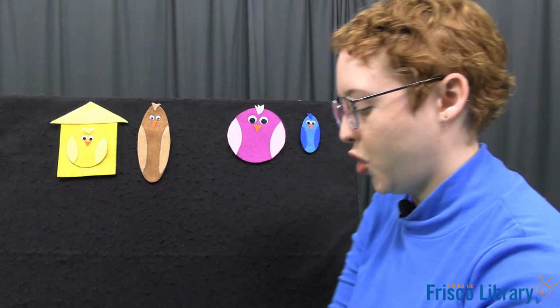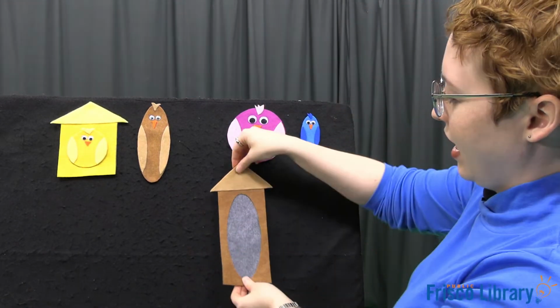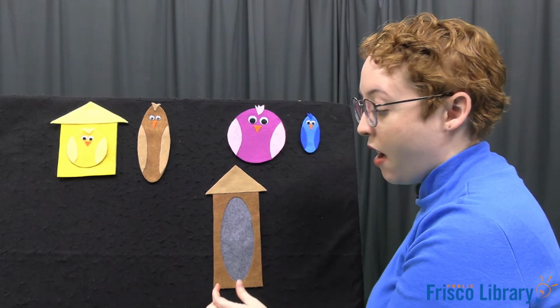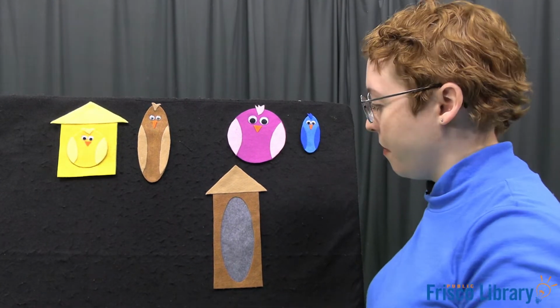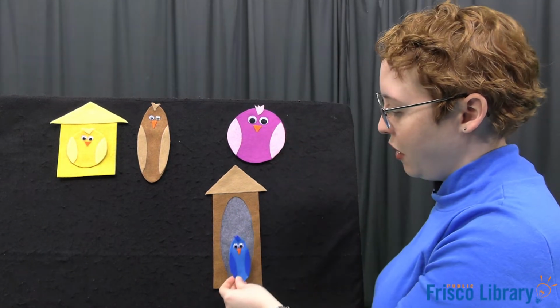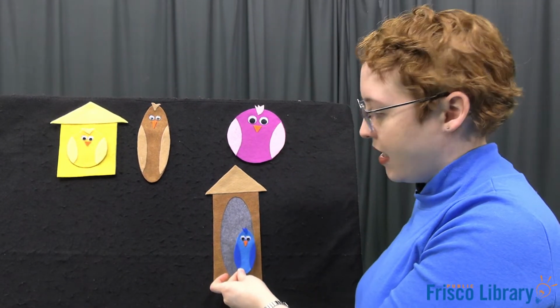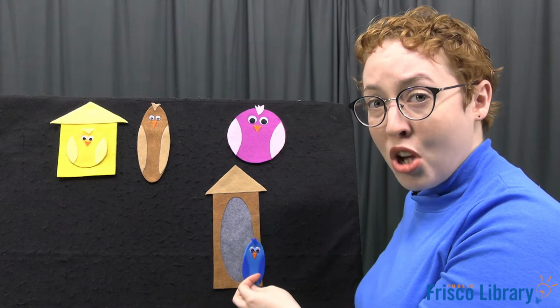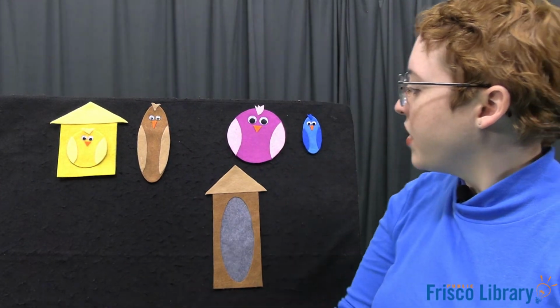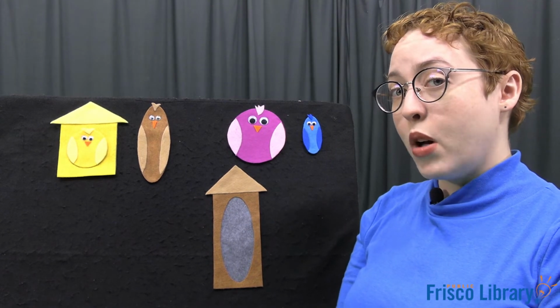The next house choice is this one. And this one is very narrow. That means skinny or thin. And very tall. Let's see if it's right for Birdie. Oh goodness, that looks way too tall. Which one of Birdie's friends do you think would like this house the most?